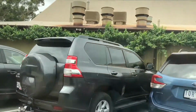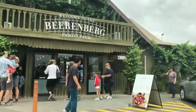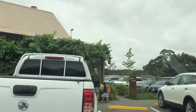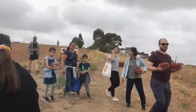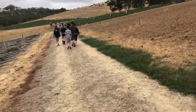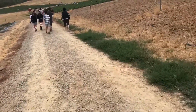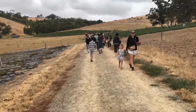So right now I have reached the strawberry farm. This farm is known as Beerenberg Farm, and they have been running pickings at their farm since 1975. Here is the basket that we were given, in which we have to collect the strawberries. The entry to this farm is $4 per person, and it depends on you how many strawberries you want to take home, and each person can taste up to 3 to 4 strawberries.